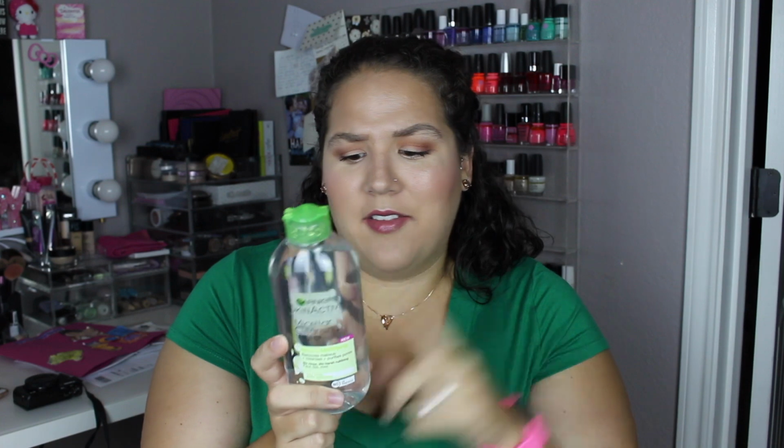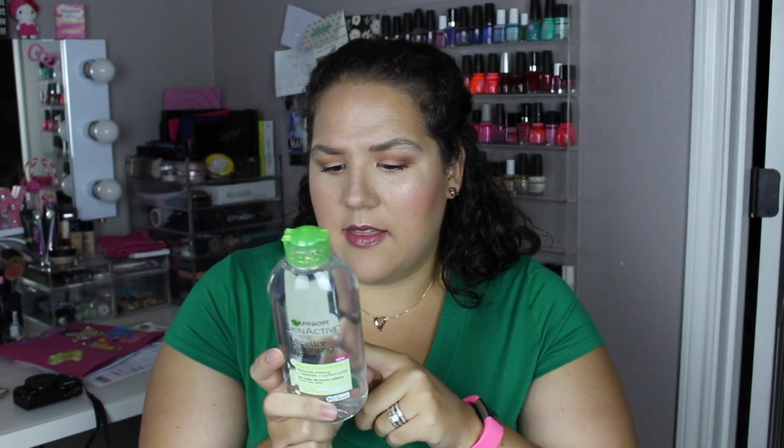I've heard some good and bad things about it. I don't know what's in it that makes it bad, but I thought I would give it a shot and see. I really like Bioderma. I have backup upon backup upon backup of that. So I figure if this is a good dupe at a drugstore price, why not give it a shot?